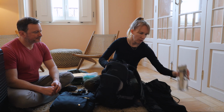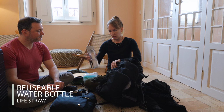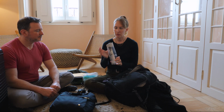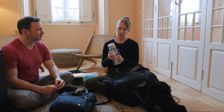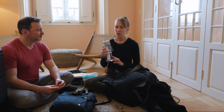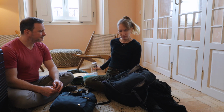Oh, and then my water bottle. So this is a Life Straw water bottle, and it just fits over in the side pocket. These are really nice. I didn't have this on our first trip to Europe, so I ended up buying this when we got back, and it actually filters the water for you, so you don't have to worry about it. Although the water is fine here in Europe, sometimes it tastes kind of weird, so I usually just do that. It works out great.